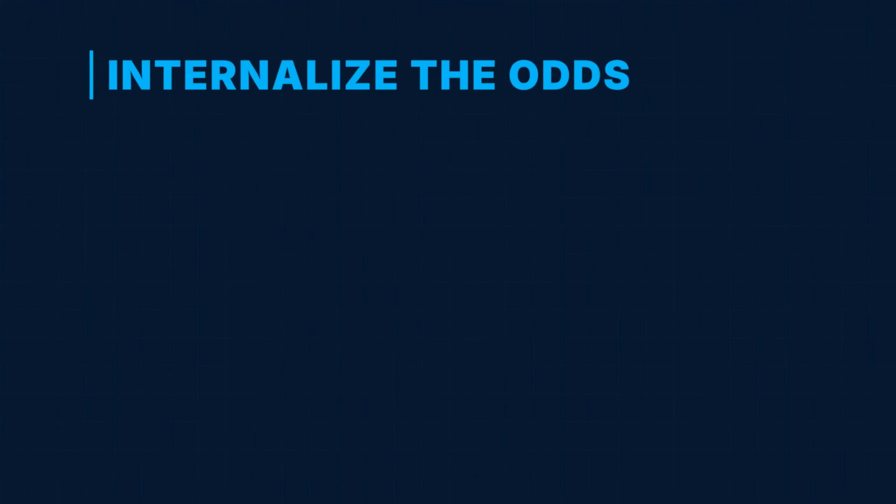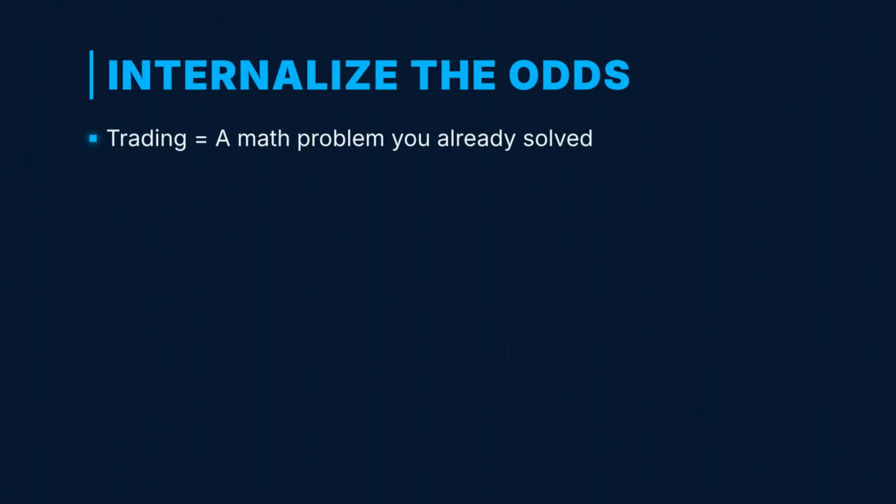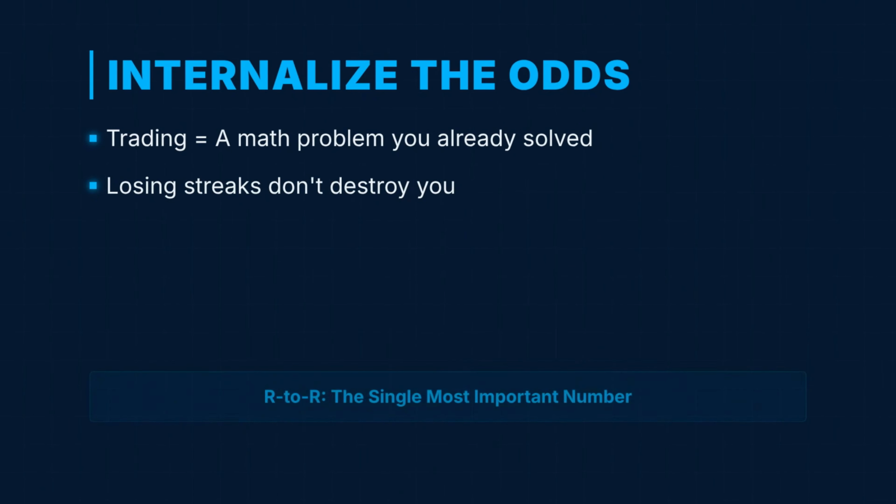When your reward to risk is properly set, minimum 2-to-1, ideally 3 or higher, a 5-loss streak is completely expected. It doesn't mean anything is broken. It means you're a trader whose system is playing the odds correctly. The math is designed so that when the winning streak comes, it more than pays for the losing streak. But you have to actually get to the winning streak, which means you have to keep trading through the losing one. That is why R to R is the single most important number in this whole video.